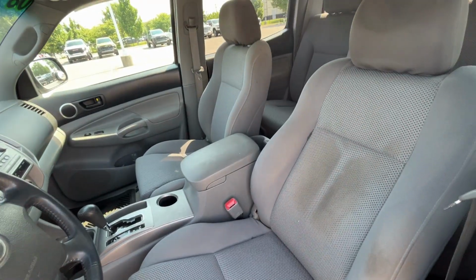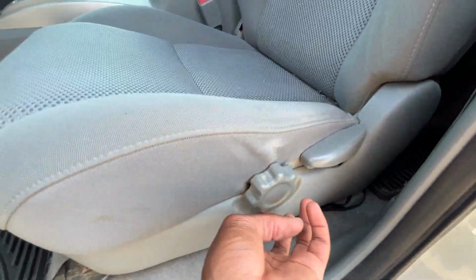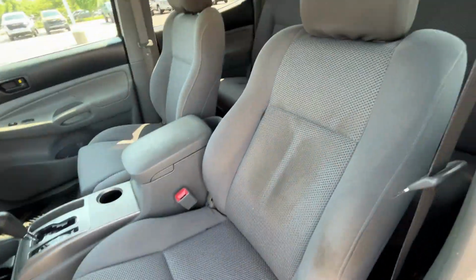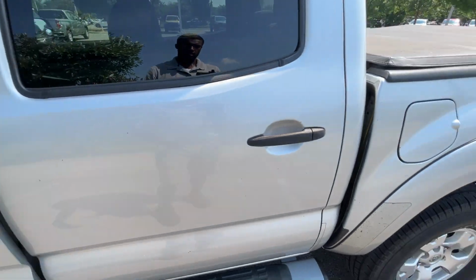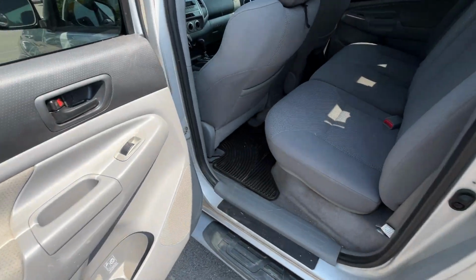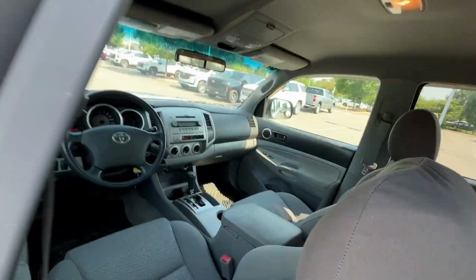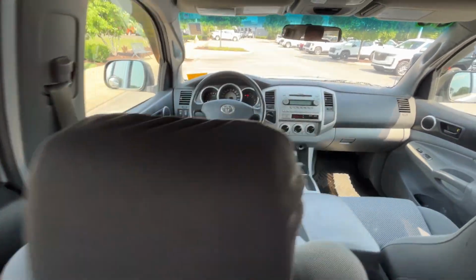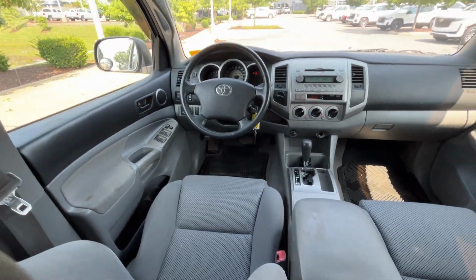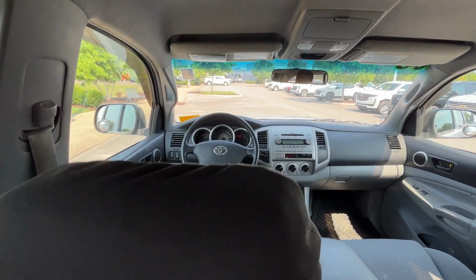And then here we have our driver's seat. So we have manual seat back, manual seat bottom, and then manual lumbar support there. And honestly, not bad for the seat, just a little bit of fading on the cloth. But I have that seat leaned back quite a bit. Let's hop in here anyway. So that's a comfortable seating position for me. I could probably lean it up a little bit, but it's just a smaller truck, so not a lot of space in between the seat and the actual roof line there.